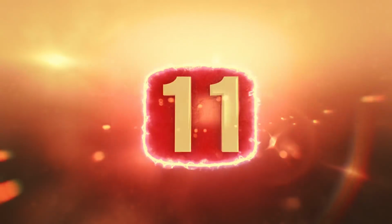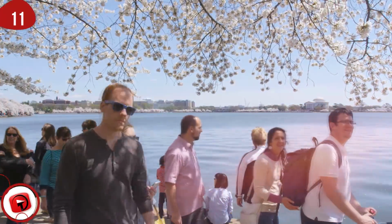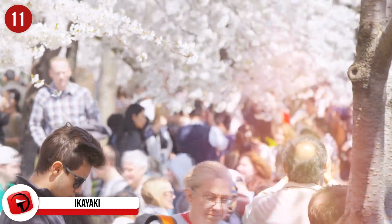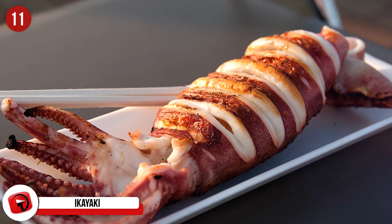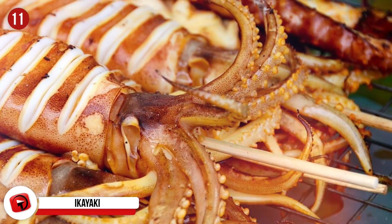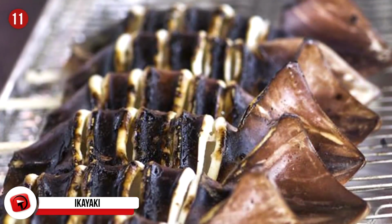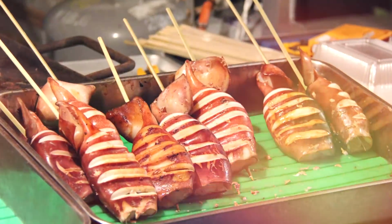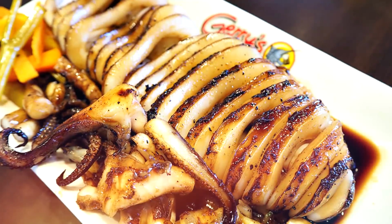Number 11. Ikayaki. Remember summer festivals from your childhood, enjoying the beautiful warm weather and a freshly grilled squid on a stick? No. Well, if you were Japanese, you might. At number 11, ikayaki is a pretty standard fare at outdoor festivals, street fairs, and outside of temples. The squid is either baked or grilled and topped with soy sauce and is served either whole or in pieces depending on the size of the squid.